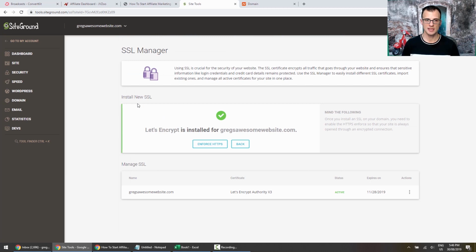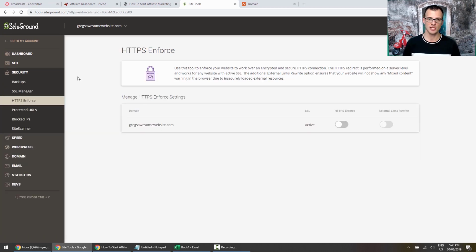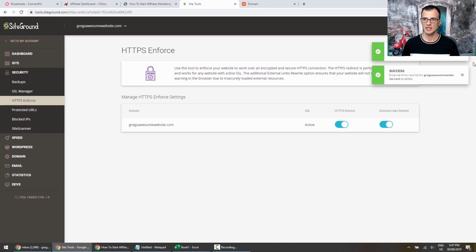All right, now as you can see, it says Let's Encrypt is installed for our domain. Then it's asking us to enforce HTTPS. Oops, I think I waited a little too long and that option disappeared. So if you scroll down under manage SSL here and click these three dots once again, you will see something called enforce HTTPS. Just click that and make sure you enforce it. It will open up this dialog box, HTTPS enforce, so turn that on. And external links rewrite, make sure you've got that turned on as well. Okay, now that we've got success confirmation for both of those, our certificate is now enabled.